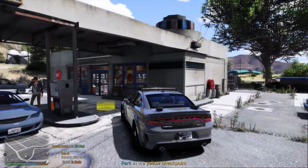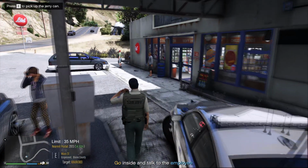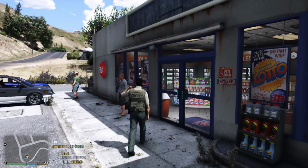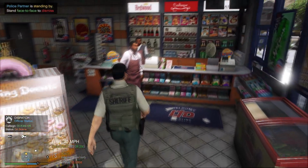Park in the yellow checkpoint. Go inside and talk to the employee. Dispatch, show me on scene at the LTD gas station at 2013 Main Street. Acknowledged, Ocean 128. Proceed with caution.